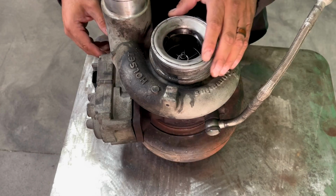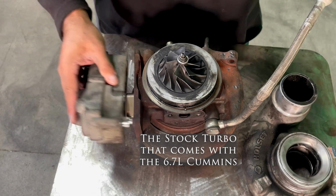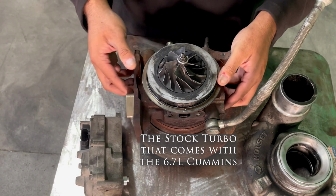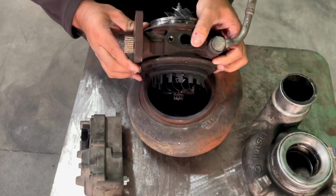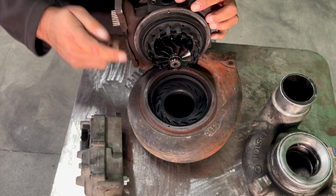Today, we're going to talk about the 6.7 Cummins and the stock turbo that comes with our trucks. This is the compressor cover, and this is the actuator. This turbo changes the AR ratio in the housing and exhaust brakes by means of the fins traveling or sliding in and out of the shroud plate.